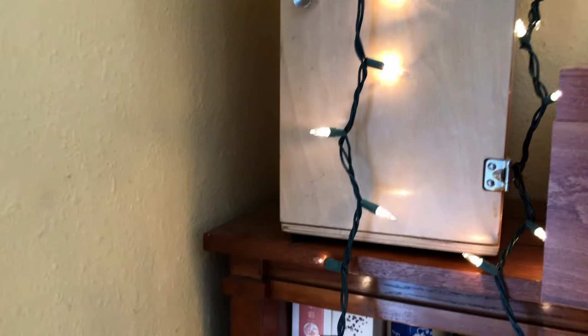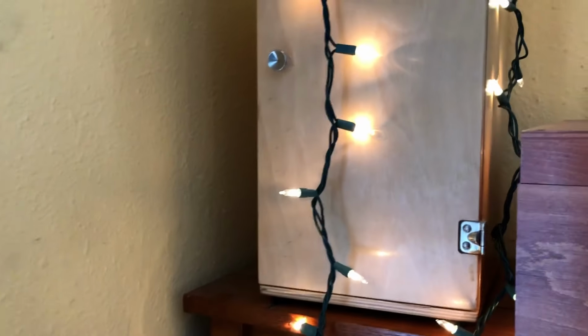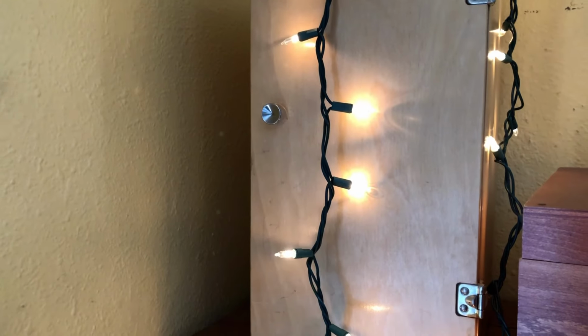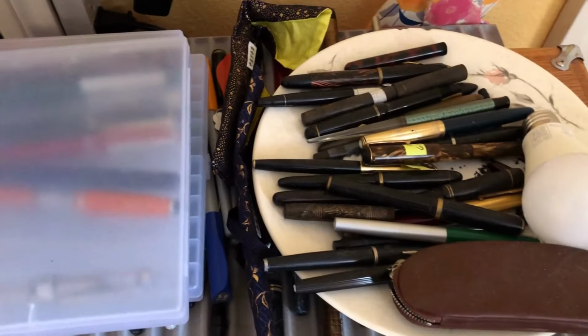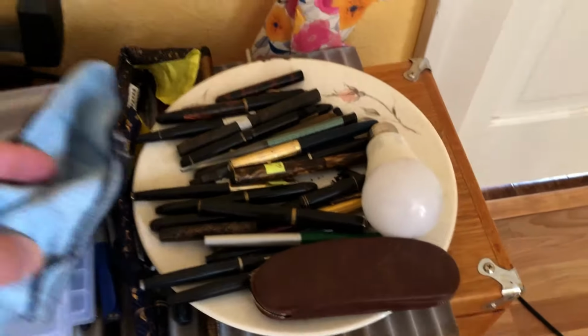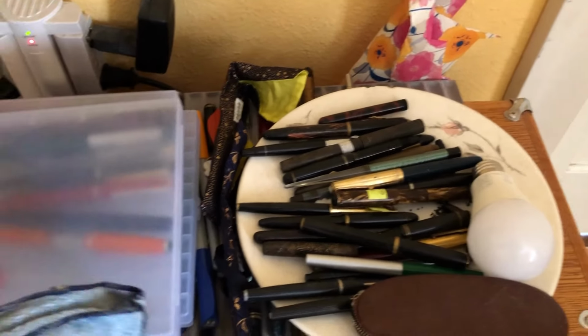I've talked before, I've got a dream of putting drawers in it to either have pen repair projects or maybe storing, but probably pen repair projects, because most of the pen repair projects are stored in this disaster, which makes them kind of hard to sort. So I'd like something more organized. Actually, I wonder if these would work as drawers.